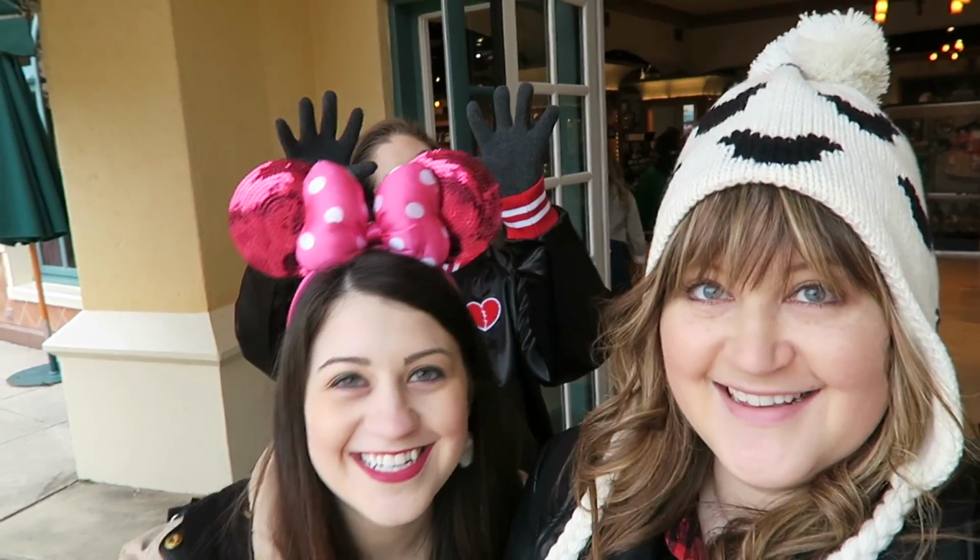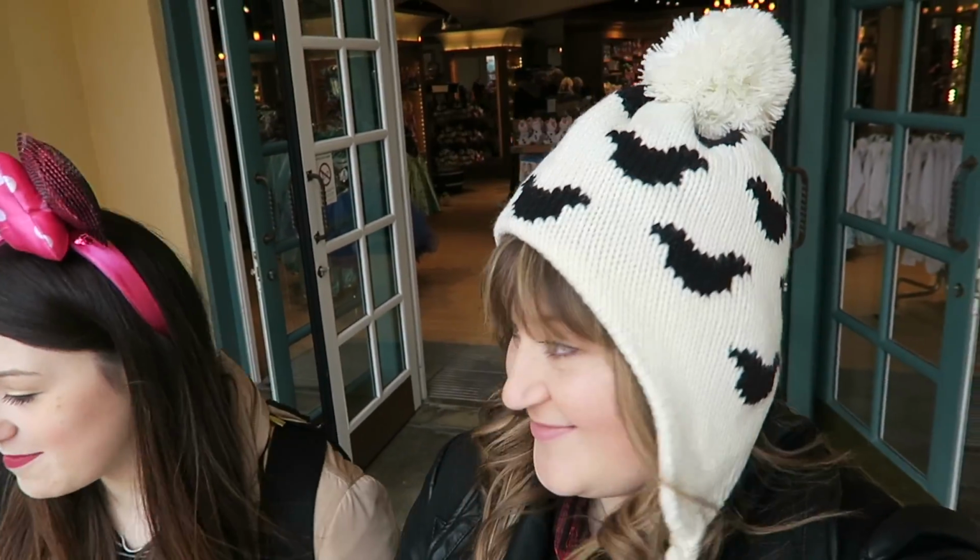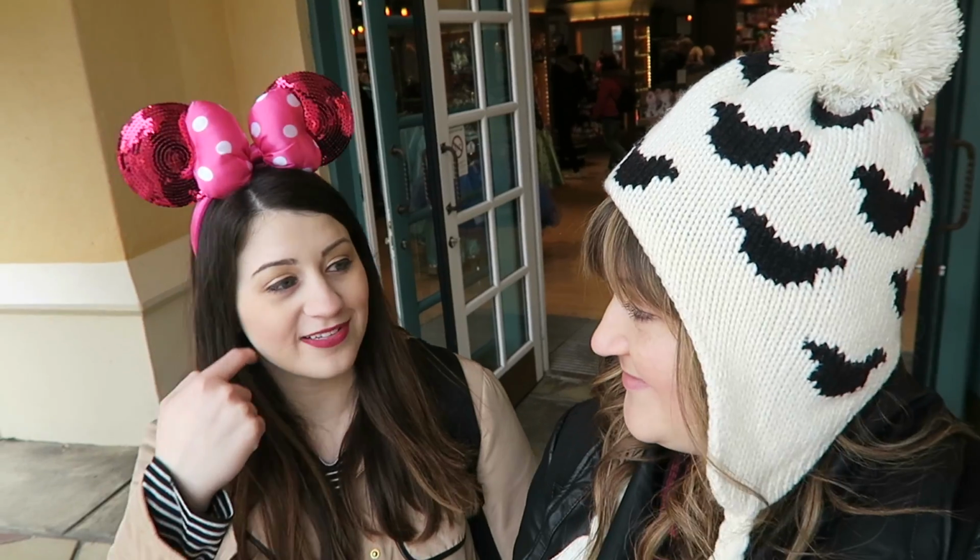Had to buy a hat because it's freezing. I got my ears! We're at Disney! Oh yeah, she bought me a few gloves because it's much colder than it was supposed to be. Freezing cold. But we just got here. We are in the Walt Disney Studios park. There's 2 parks here at Disneyland Paris, so we're about to go in.